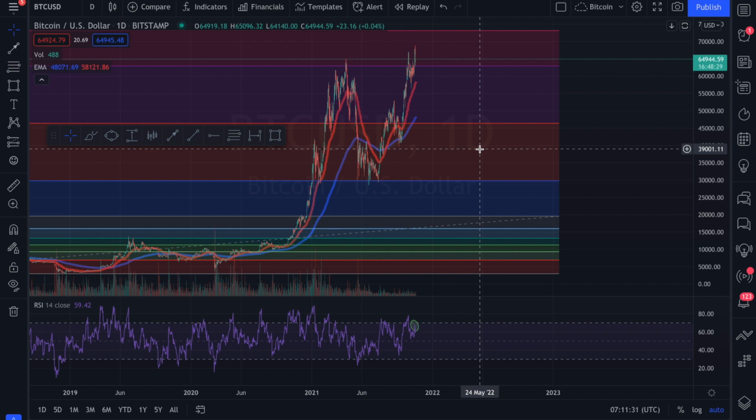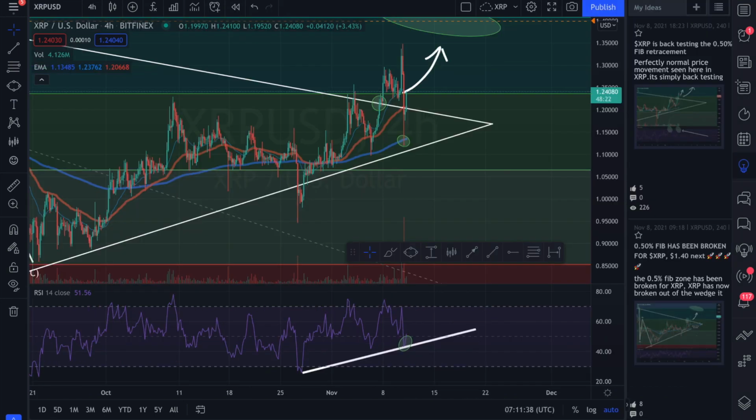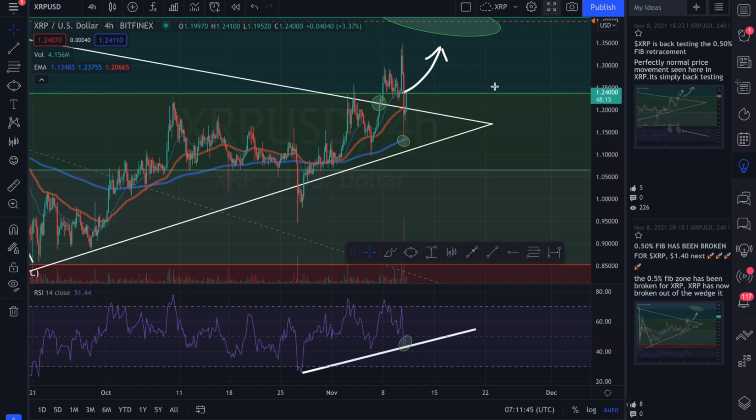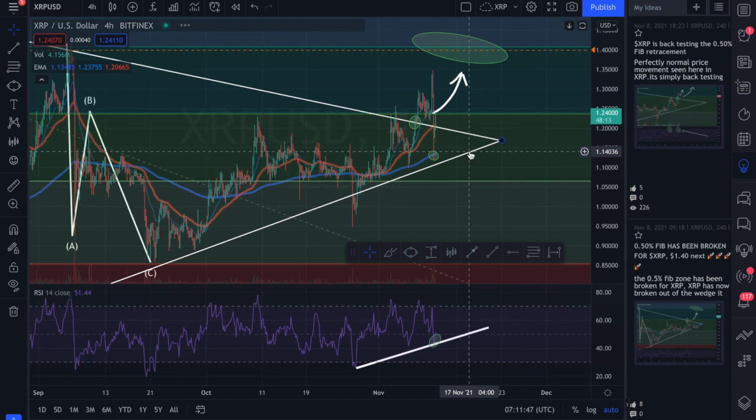I do anticipate to see more strength going into Christmas and of course January, but things are looking very, very nicely, and any dips that occur you should be buying. I prefer to buy the altcoins over Bitcoin and Ethereum. I don't believe that Bitcoin and Ethereum have that much longer to go, but everything's looking good here.